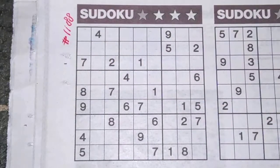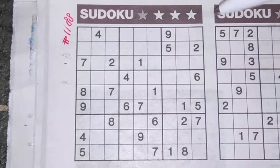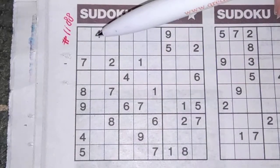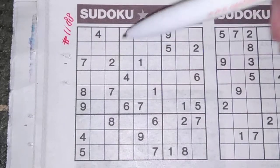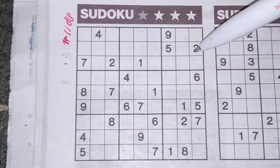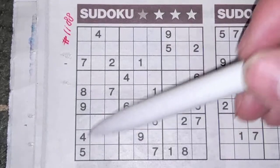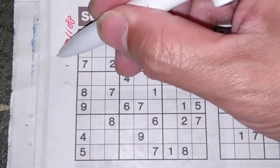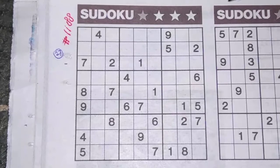1188. Yes. Before I start, I always count the printed numbers. I think I know how many printed numbers there are. 27. Let me check. If it's correct, 3, 4, 7, 10, 14, plus 3 is 17, plus 3 is 20, 23, plus 4 is 27, as expected. Yes, alright. So, let's get started.